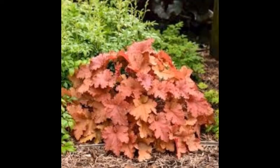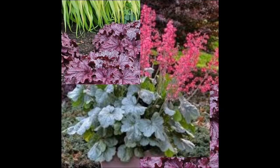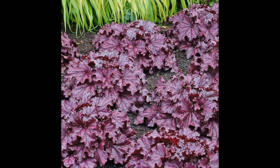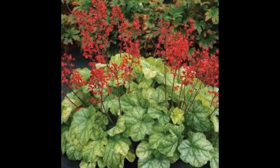It should be used with some caution since excess irritates the stomach and can cause kidney and liver problems. This plant is heat tolerant in zones 8 through 11, and it's suitable for cut flowers.